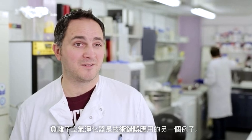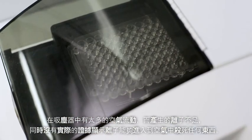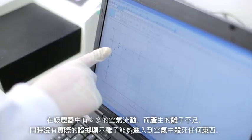Ionizers are another example of a misapplied technology. In a vacuum cleaner, there's just too much air movement and there's not enough ions being produced, and there's no real evidence to show that the ions actually do go out into the air and kill anything.